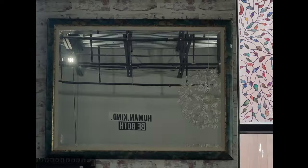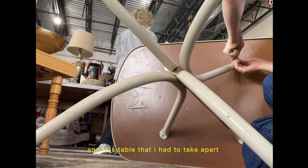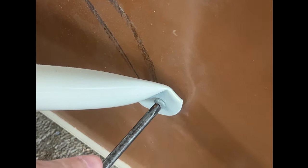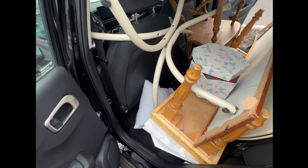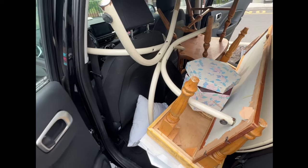Wait, good mirror? And then, it was fine. Perfect. Okay, now it'll fit, right? Yeah. I'm now trying to fit all of this, a really large mirror that is almost my height, into the backseat of my really small car.